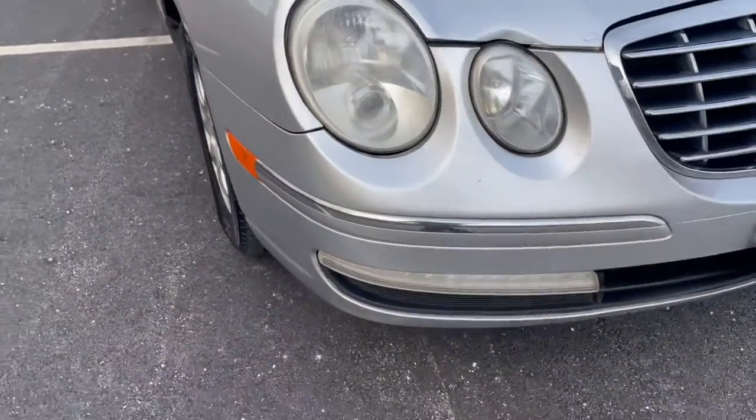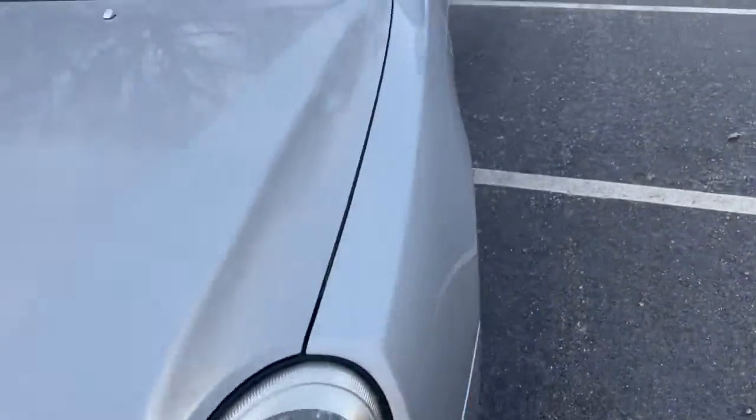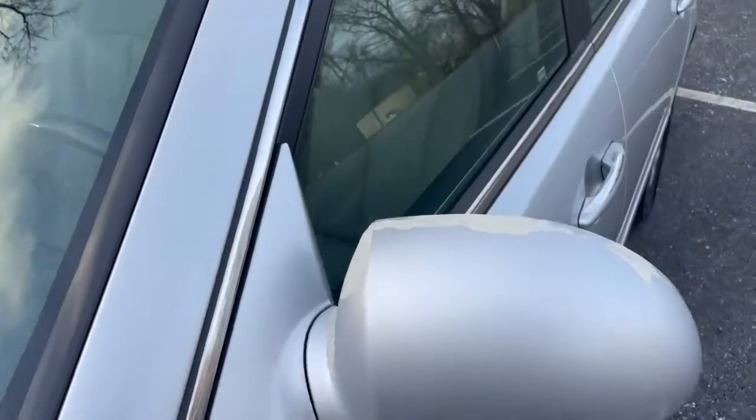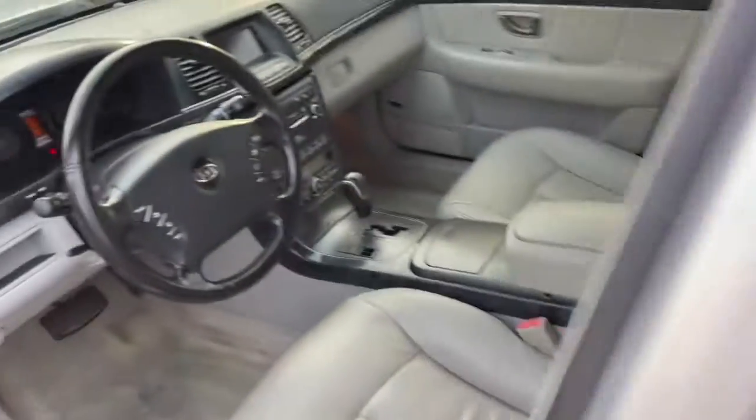It's also got the fog lights. And this mirror's faded and chipped as well. Let's jump in her.